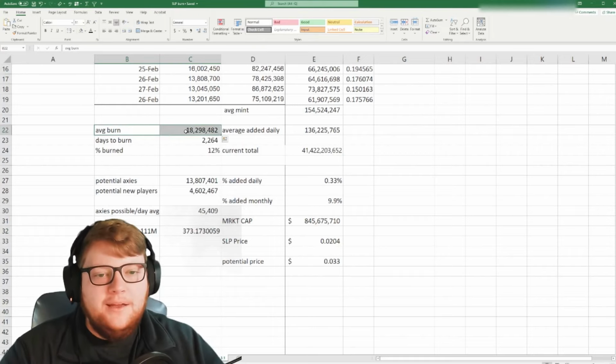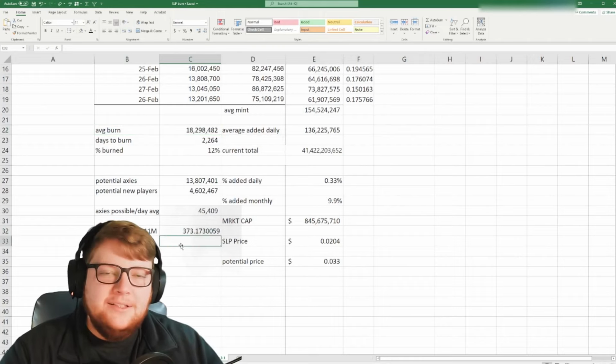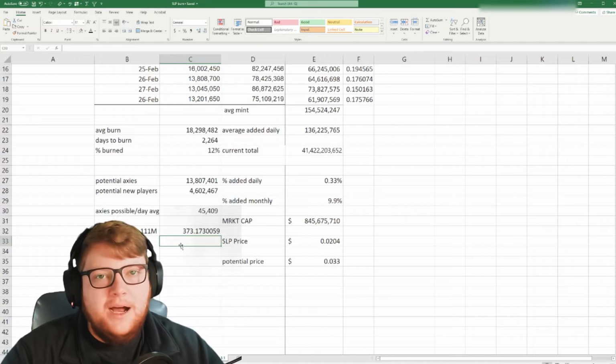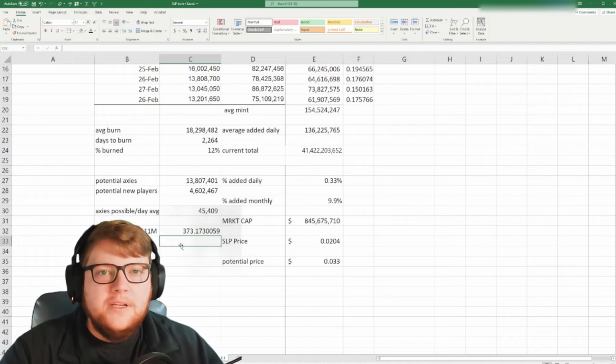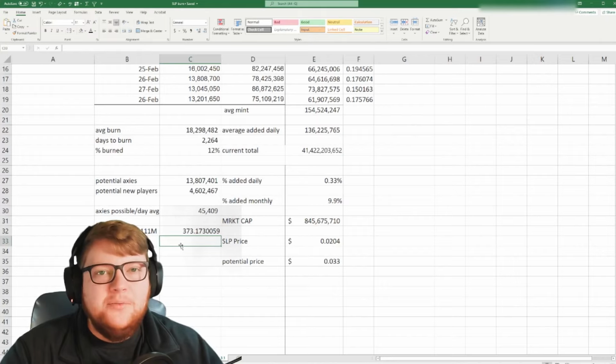I mean, that's a dramatic difference from the 18 million current burn rate, but let's just say Origin gets a lot of hype, burn rates go through the roof, we're able to hit all-time highs and sustain that level. Okay, if we're able to do that, it's still going to take us 373 days to burn through this whole SLP pile. Obviously, we would never want to burn all of the SLP. We need SLP, but that just helps you guys get an understanding of the magnitude of SLP currently out there in the circulating supply and what it's going to take to actually burn through that.